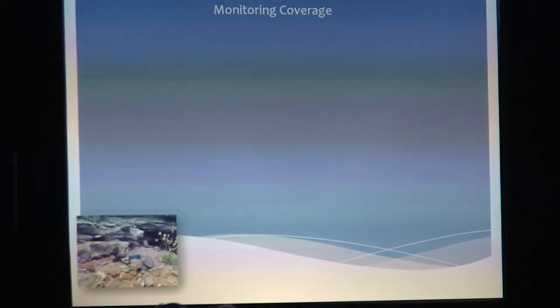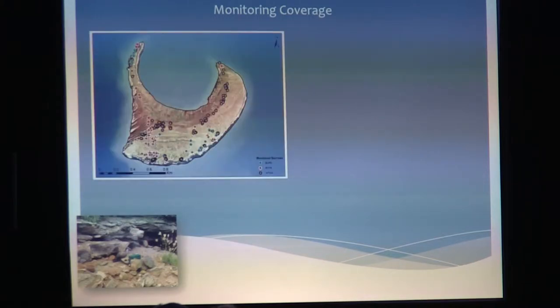And the monitoring coverage has also been extensive, so we're not just concentrating obviously in one area, but we're all over the place. So these are all the burrows that were monitored last year with the different species. You can see they're scattered across the island. What's not on there, let's see if this thing works. Oh, yeah. Also the albatross, which were all sort of here in the crater.